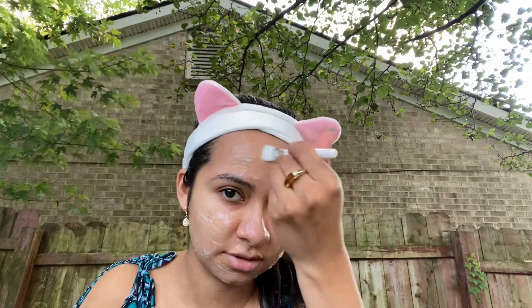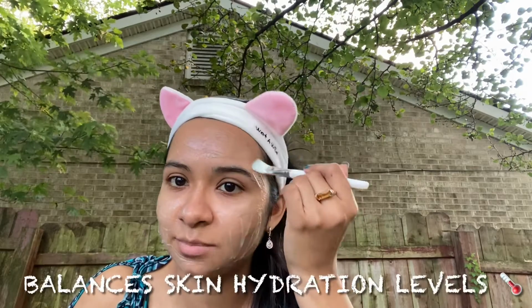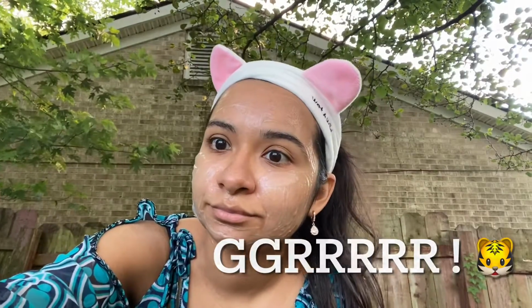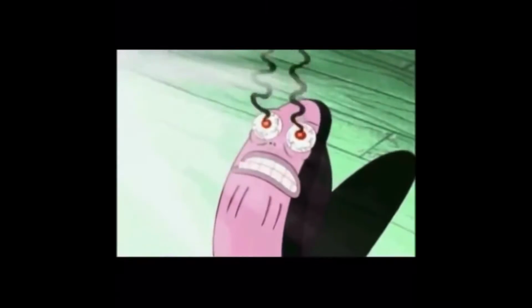It is starting to burn. It feels really cooling and then it starts to kind of tingle and burn a little bit. And it says that it reduces the appearance of fine lines. I need to really check the time on this, how long you're supposed to leave it. I think I've had it on for a few minutes, but it's really irritating in this area. Alright, I'm taking it off because it burns. It said 10 minutes. I passed the time.